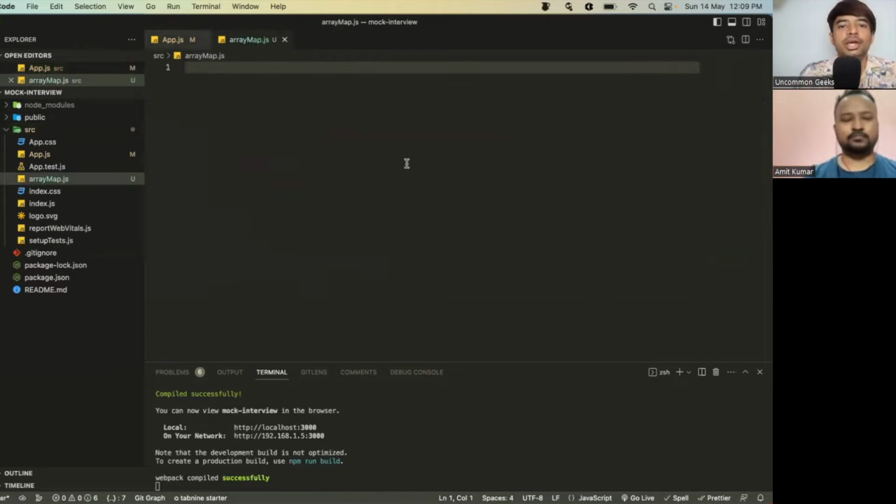Array.map. First, tell me what array.map does. Okay, map is a method which is introduced to the array. It will iterate over each and every element of the array, and let's say we want to do some modification to each element. So this will do the modification and it will return a new array with the modified result. So what is the difference between map and forEach? Common question. Both are array methods. Both are used to iterate.